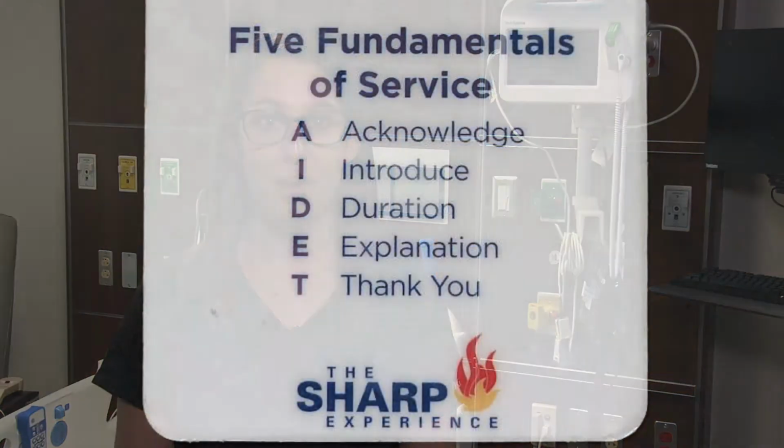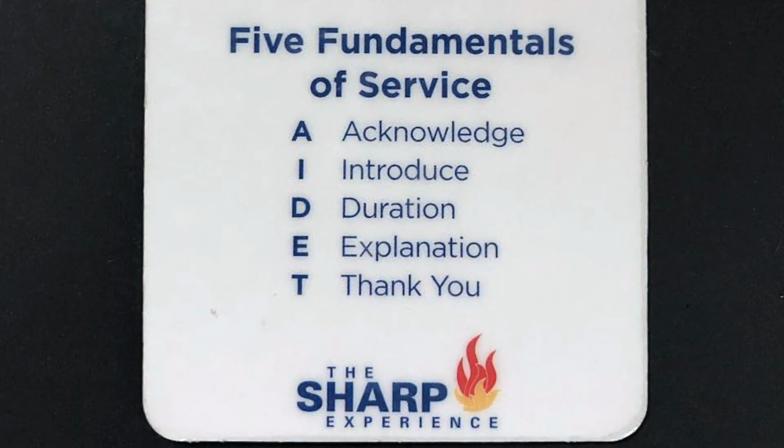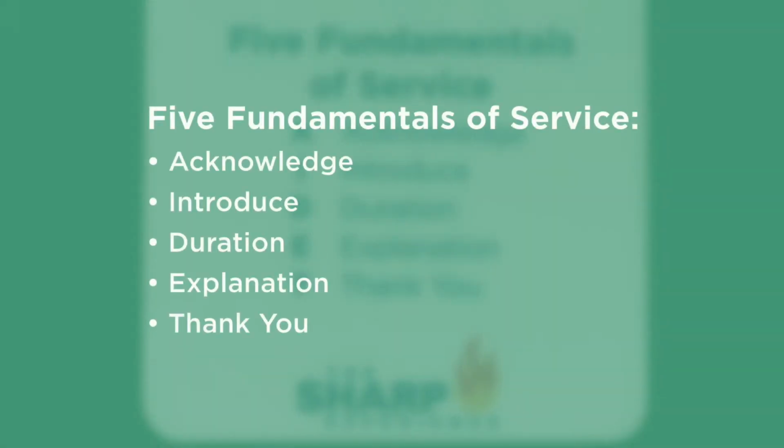You learned about ADET during your SHARP orientation. You may even have a reminder card about it behind your name badge. As you know, ADET stands for Acknowledge, Introduce, Duration, Explanation, and Thank You.